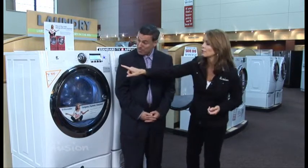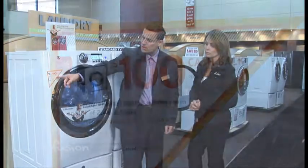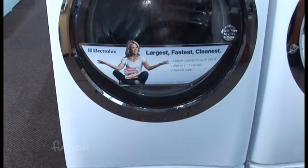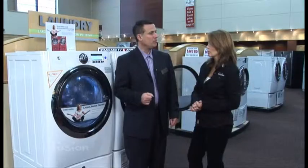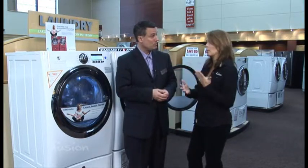Now, what does this $100 cash back mean? Well, there's all kinds of incentives going on. This is Energy Trust. This is $100 if it hits a certain criteria. So this is the highest criteria of efficiency. Then the state of Oregon also gives us $180 that you get right back off what you owe on your taxes. Wow. And then there are other rebates too. Often manufacturers offer rebates. Some municipalities do. Home Water, as an example, gives another $50. So these pay for themselves pretty quickly, in a few years.